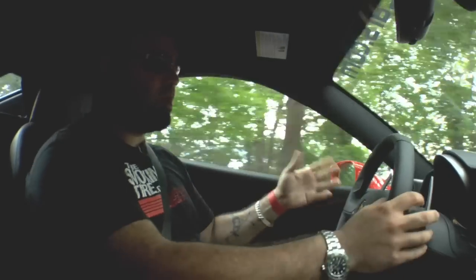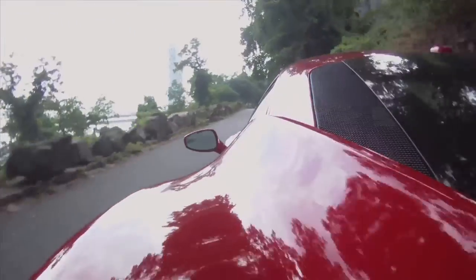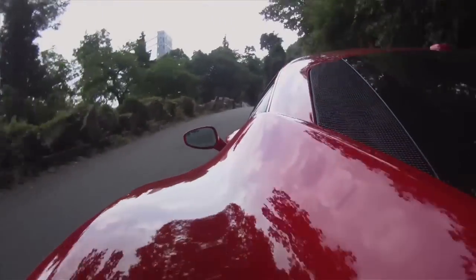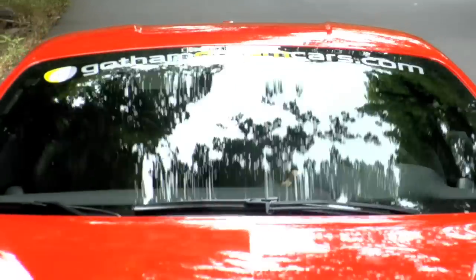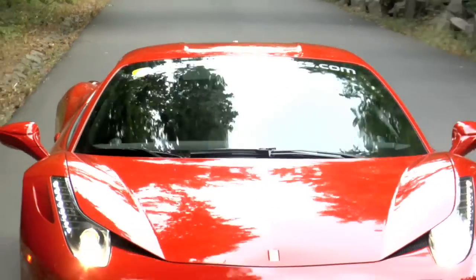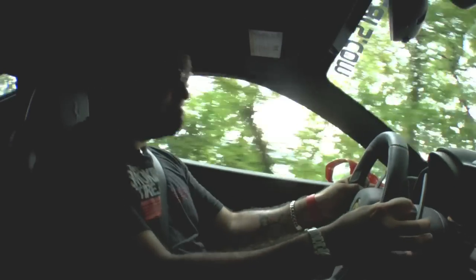Speaking of brakes, this car doesn't have an actual parking brake. When you turn it off, it automatically has a parking brake that'll keep the car from moving. And if you want to leave it idling, there's a button to hold it here, but there's no parking brake cluttering up the cabin, which is really, really nice. It's designed like Michael Schumacher designed the interior, because he did.